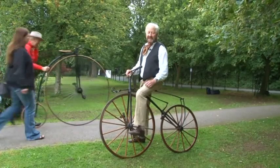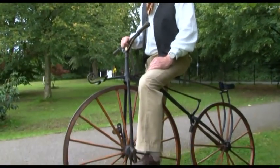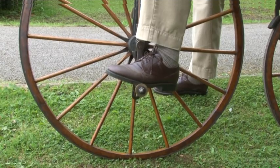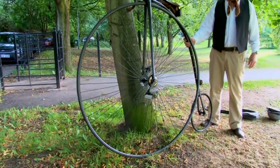Now, what I'm going to say next may seem a bit obvious, but bear with me. The weight of the rider passes through the forks to the hub, and the hub is supported by all the spokes between the hub and the ground. The spokes are in compression. Wooden spokes would be far too heavy for a penny farthing, so they called on metal spokes that had been patented 70 years earlier. So there they are, a full wheel of spokes.